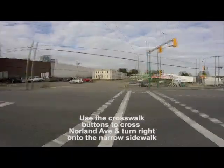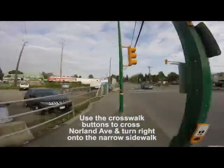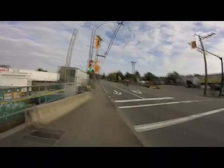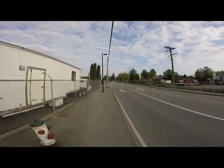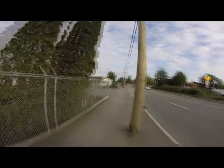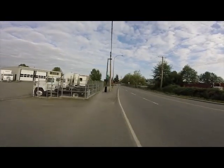Now you're crossing Norland, and again, you'll stay on this sidewalk to meet up with the trail. And you're going into another off-road section. You will share this with hikers and pedestrians, but again, the traffic is relatively light. And this particular section is now going to be gravel as opposed to paved.